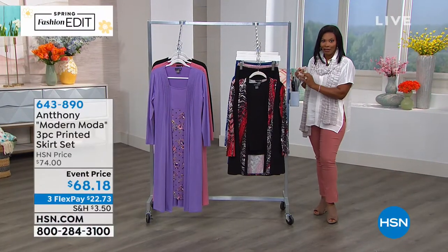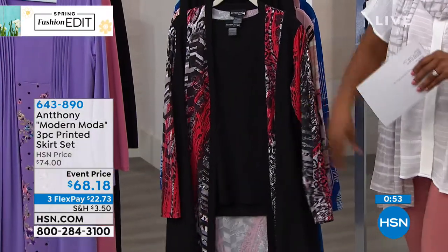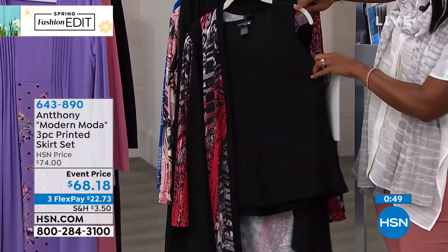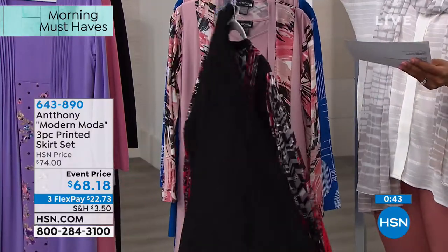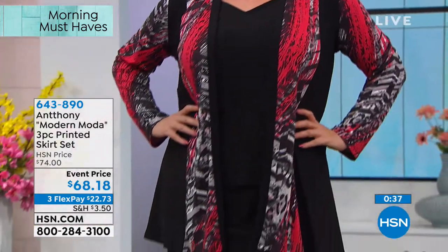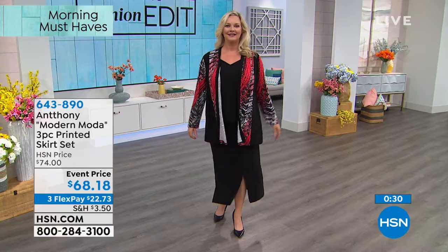That was really cute, wasn't it? Take a look here at the third of our morning must-haves, and it's our three-piece set from Anthony. So you're going to get the jacket, you get this really nice tank, and I like that it's not a spaghetti strap, it's got a really nice strap, and you get the pant. So we've got it for you in the black multi, the one that you see there on Laura. Look at how great she looks. Oh, I said pant, it's actually a skirt. So she's wearing the jacket, the tank, and the skirt in black. It's like a black and red.